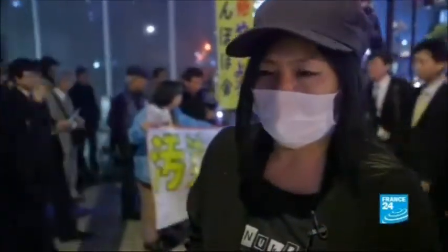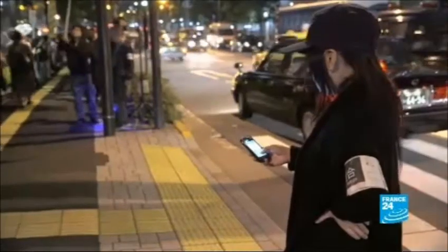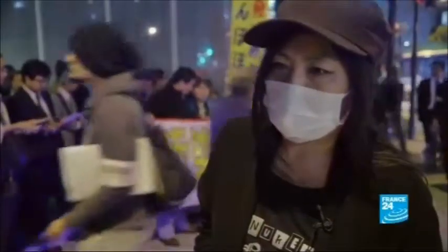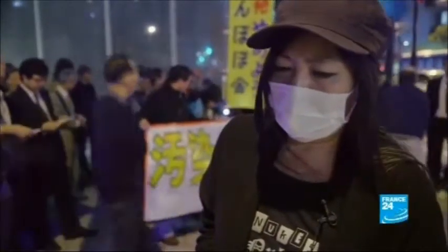What if they drop the spent fuel? It would release massive amounts of radiation. This is an unprecedented operation, so it's hard to imagine what could happen. I think they should at least evacuate nearby residents beforehand.